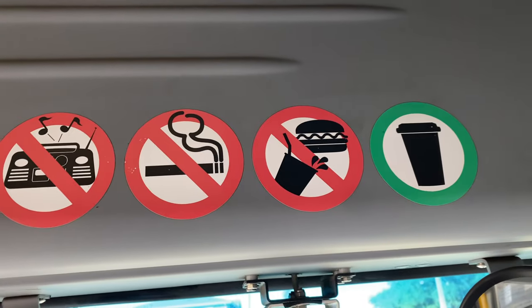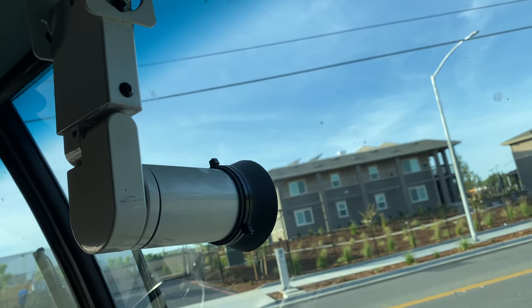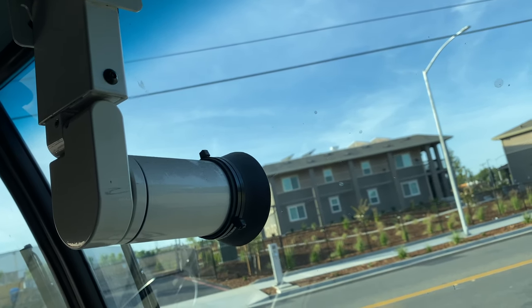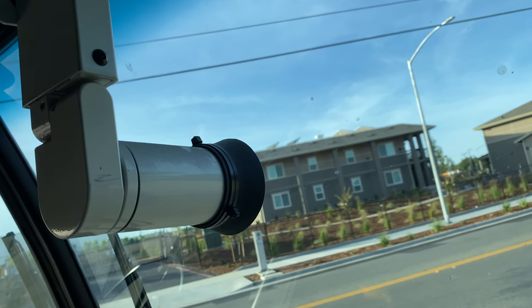It's another interesting thing that's on the bus. People ignore this all the time. You ain't lying. People, we have a dash cam. And on the newer buses, we have multiple cameras pointing outside and on the sides of the bus and the rear of the bus. So for those of you that like to cut us off, jump right in front of us, they're watching you.